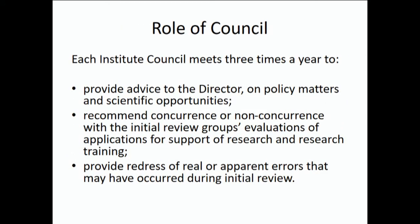Council, as I said, meets three times a year. They're the board of directors. They usually just agree. We're funding all these, no problem. But sometimes they may not concur, especially if it's a high profile or a very contentious application, or possibly it could expose the NIH to certain risks. They may question something. And the other thing they can do is, you as an investigator can write a letter.